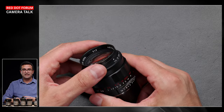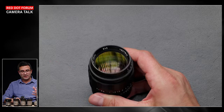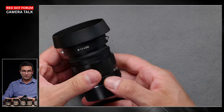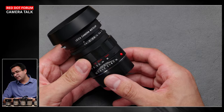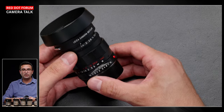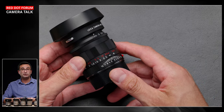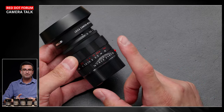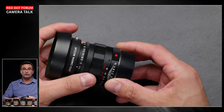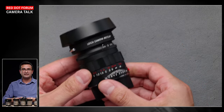Because it is the homage design with an E43 filter thread, it does not have an integrated hood. It uses this ginormous clip-on shade, which is, again, paying homage, also made from brass. This lens comes in at 385 grams. So it's only about 50 grams heavier than the regular black version and almost 100 grams lighter than the silver chrome. Even though this is also brass, it's still significantly lighter than the silver chrome. Of course, being an homage to the vintage lenses, it does not have a focus tab anywhere to be found. So that's something to keep in mind.